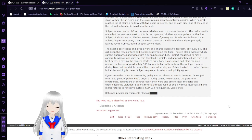Egress from the house is uneventful. Subject's vitals show no erratic behavior, as expected. Subject returns to the point of origin.